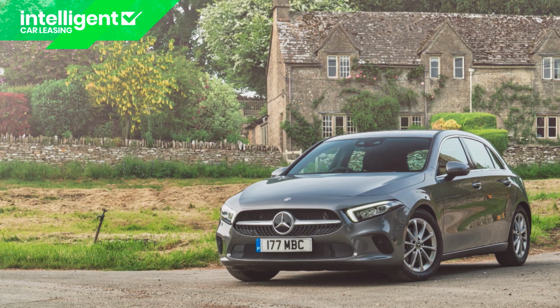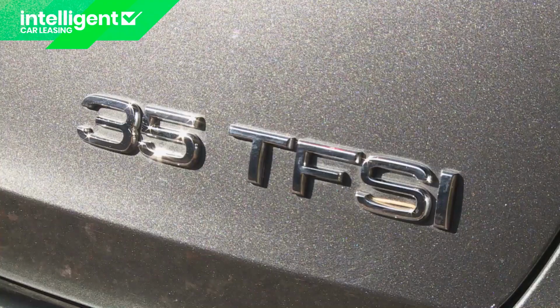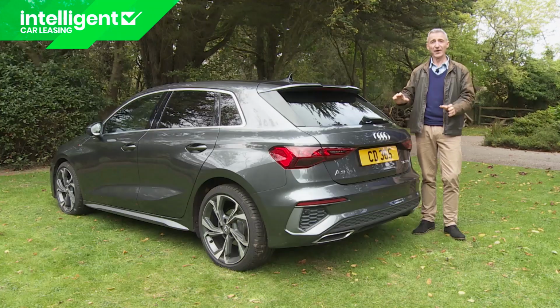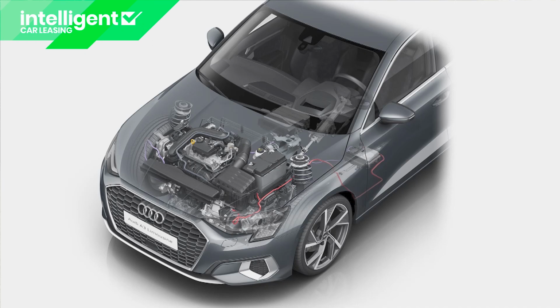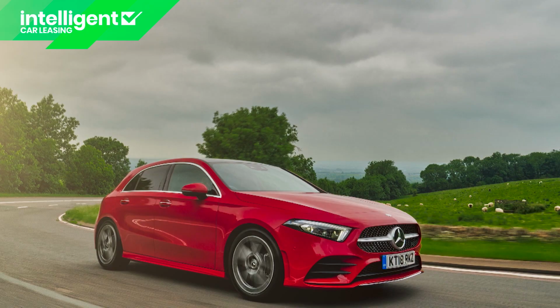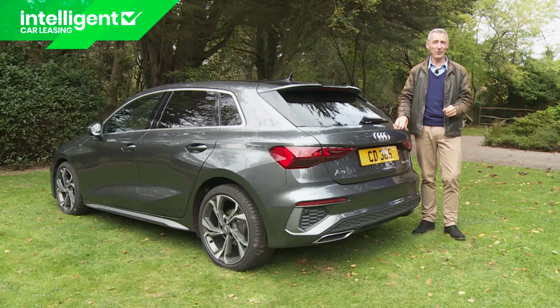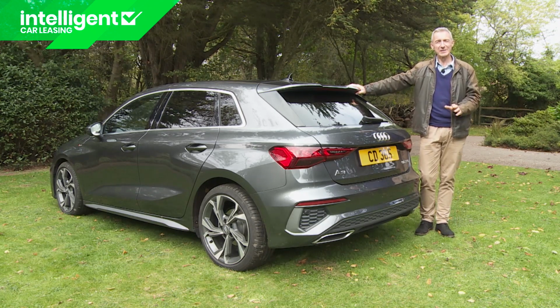Now, for reference, we'll tell you that base petrol versions of both of those cars cost around about the same as you'd pay for a comparable A3 Sportback 35 TFSI model like this one here. The advantage this Audi has, though, is that it can also be had with a lower order 110 PS petrol engine, the unit that features in the 30 TFSI variant, and that'll give you almost as much performance as a base petrol A-Class or 1 Series, yet at the same time it would give you better economy and it would save you around £1,500 to buy up front. A base A3 diesel would save you a few £100s over a base diesel A-Class and 1 Series model too.